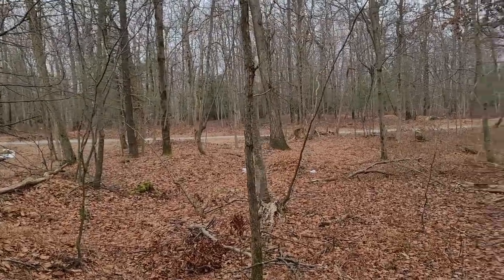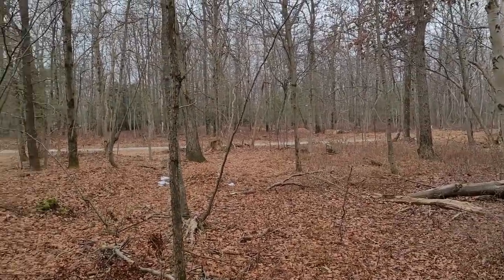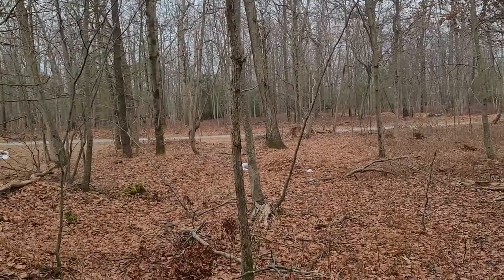So I am at the road, which means that I'm about 5 minutes away from the parking lot. I'm gonna do a hair reveal, see how bad it is. Wow. Looks like I'm gonna be wearing my hat on the drive home.